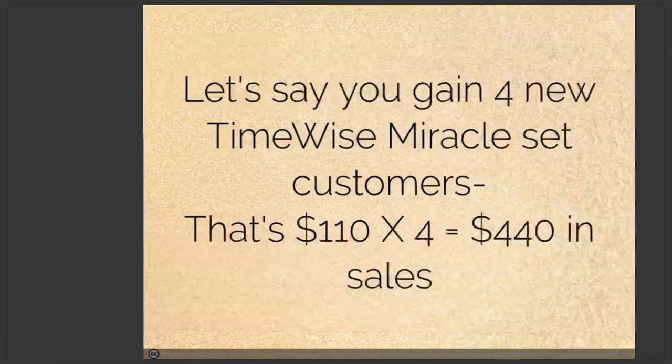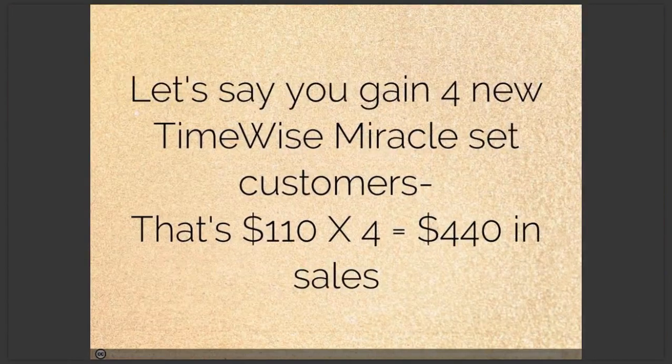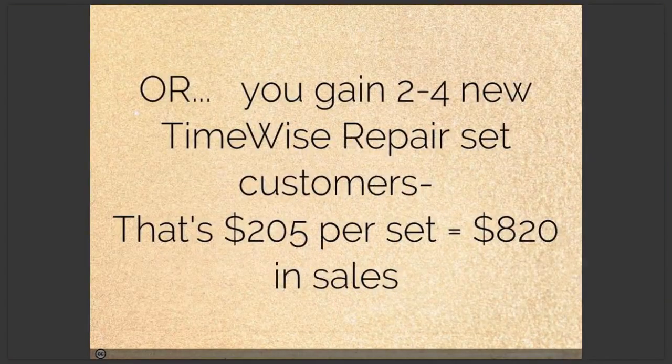Anyway, let's look at the potential that you can have with a system like this. Let's say you gain 4 new Time-Wise Miracle Set customers. I'm going to look a little bit at the numbers here, because one of my mentors always said that numbers were very sexy, and I think numbers are very sexy in their own way. So if you have 4 new Time-Wise Miracle Set customers, that's $110 per set times 4, $440 in sales. Or let's say you gain 4 new Time-Wise Repair Set customers. That's $205 per set, up to $820 in sales.